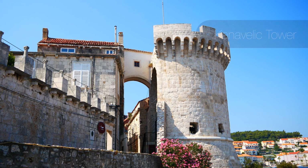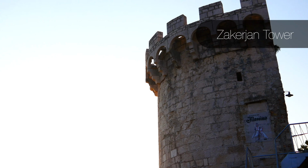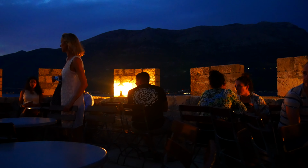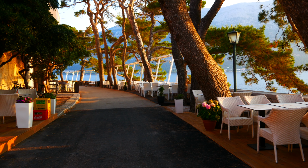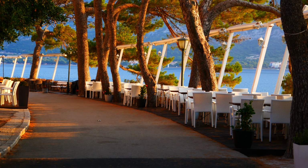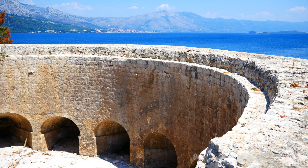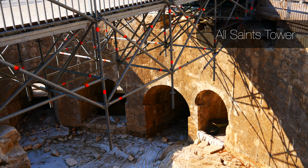Moving around, you've got the Kanavelic Tower, built in 1485 to 1488, and round from that, that's the Zakajan, built around 1483, and similar in design, though the battlements have clearly been restored quite heavily. This actually has a bar on top of it, which is just the most incredible place to get a drink. The walls on the eastern side are not quite as easy to see as they are lined with restaurant tables and trees, but if you descend down to the water's edge, they are much clearer. While not as impressive as the Governor's Tower on the western side, the east also matches it with a seaward bastion. This is the Tower of All Saints, which was undergoing work when we were there.